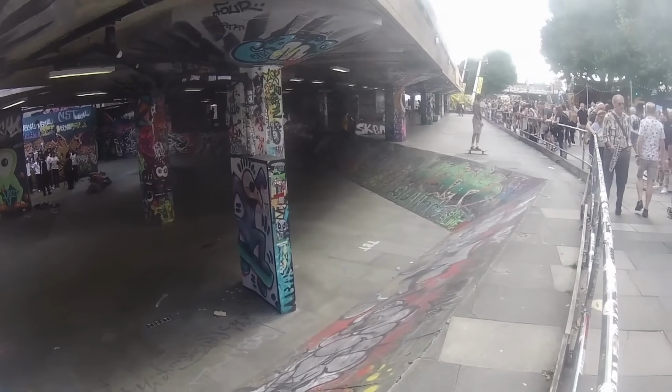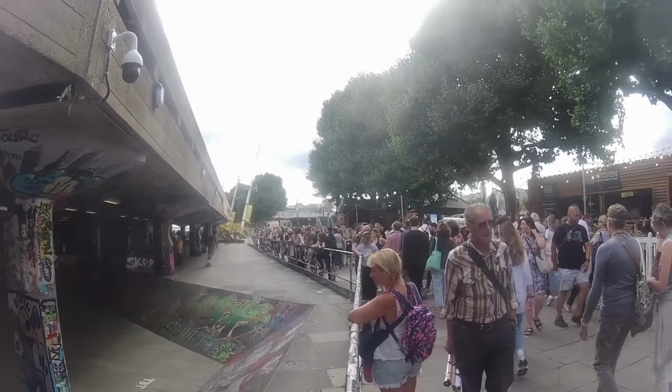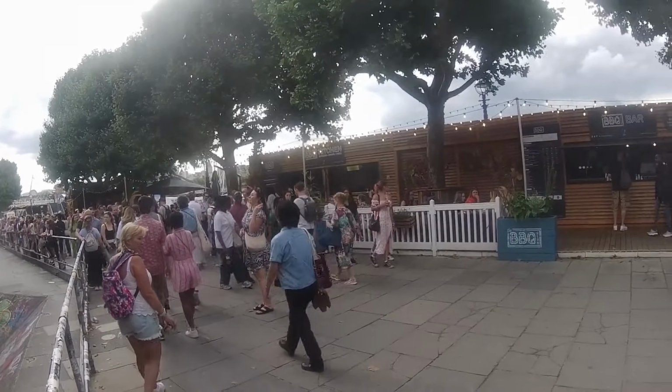Basically, you can see them all there. And then you can also see all the food stalls and stuff, etc. Here, food stalls where people are eating, and so on and so forth.